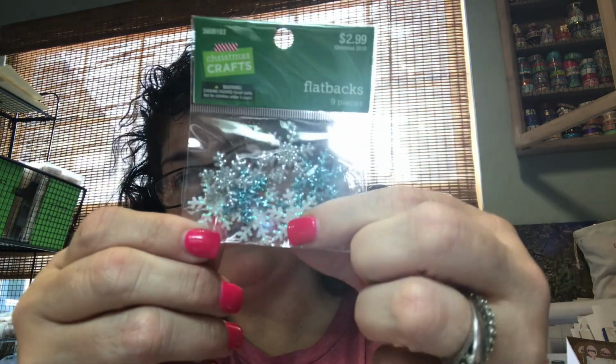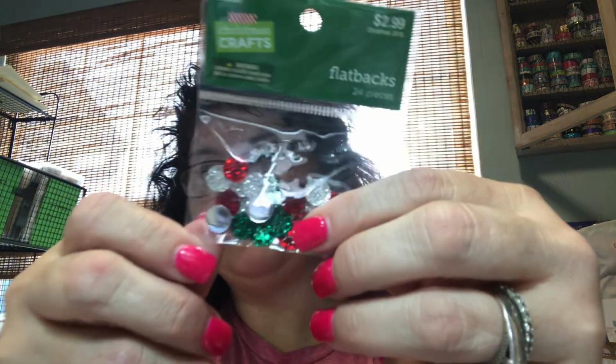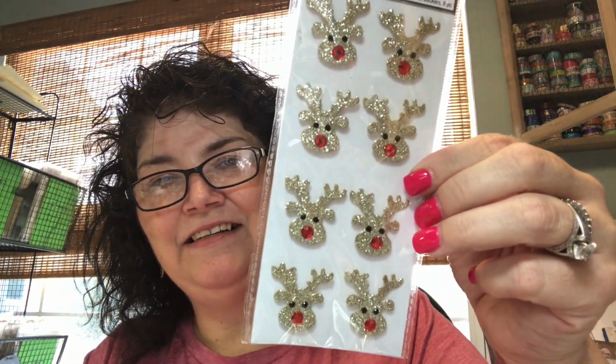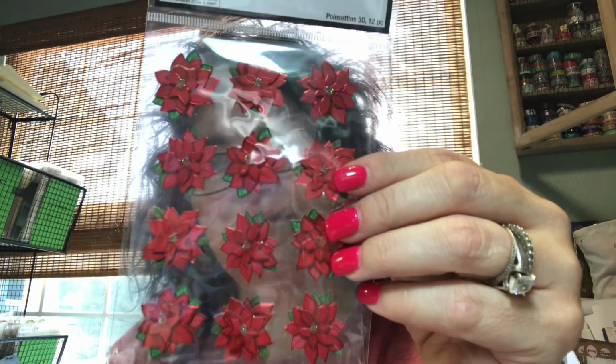Same with these. Got little snowflakes and these little flat back gems. And these, so cute. Same with these. I love them. And poinsettias. And I love this old-fashioned Santa snowman. I love this old-fashioned Santa face. And they're die cuts, but they're kind of thicker paper, it feels like. And there's 20 of them, so that's kind of cool.